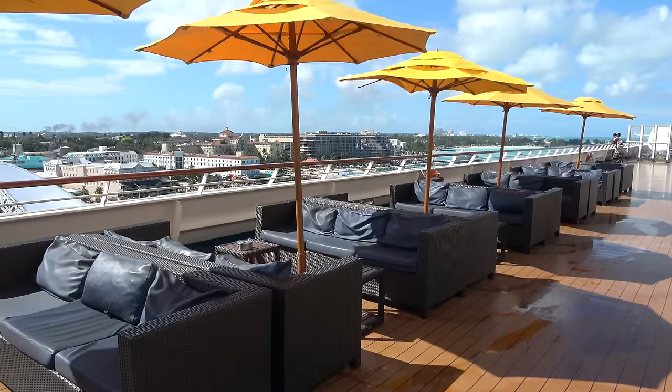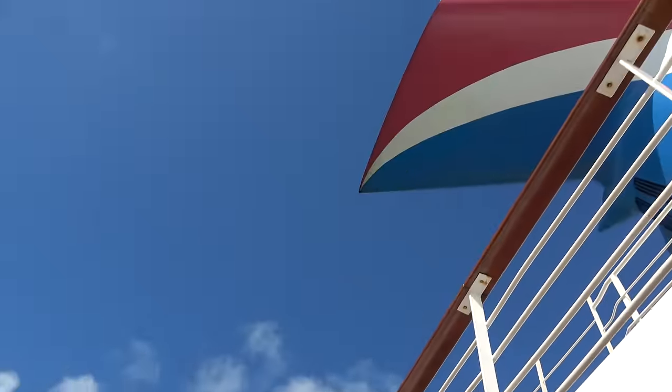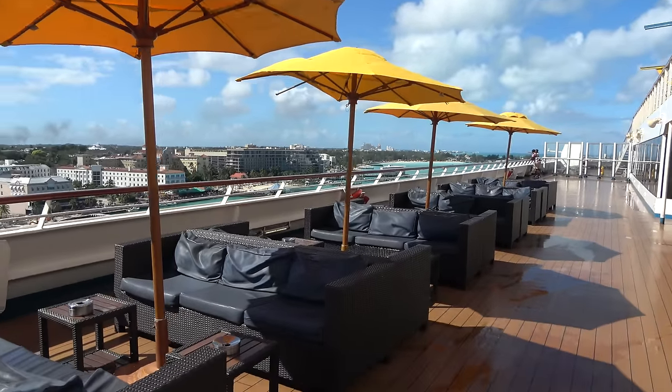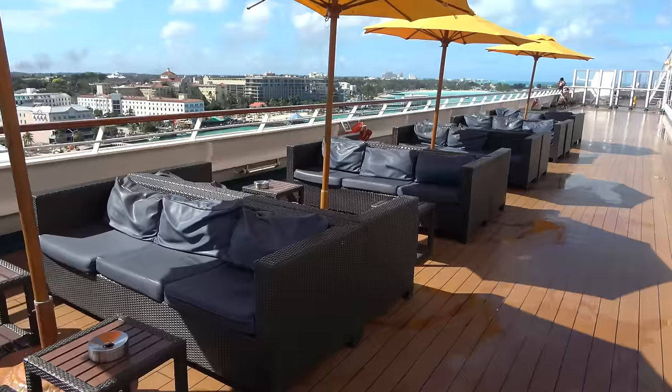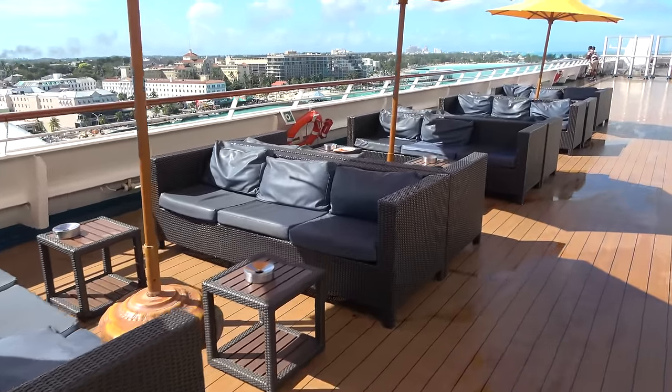On deck 10, on the starboard side of the ship, right underneath the big Carnival funnel, you will have the biggest smoking area on board the ship. And I am not a smoker, but I will say this is pretty nice. Yeah, it's really nice. Couches, lounges, and umbrellas for shade.